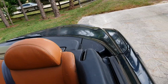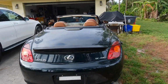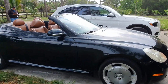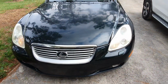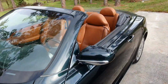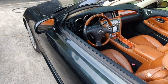Okay, this is how it looks with the top down. This is from the back, and now this is from the side. Engine is running smooth. Daytime running lights are on. Alright, so I'm satisfied, so I'm just going to go and check the engine. It has a light. I have my OBD2 scanner, so I'm going to scan it and see what happens.